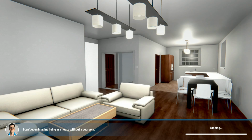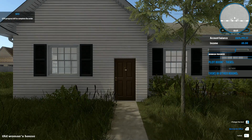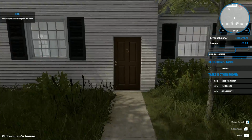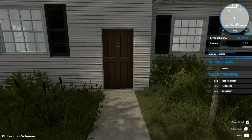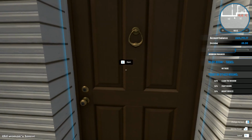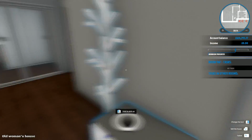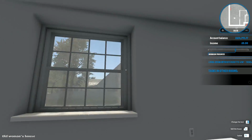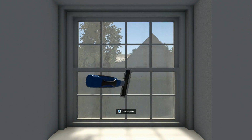Right, Mr. Tim Starr. Everything's in white, is it? We will do something about that. We will do our best to cure the white absolutely everywhere. No tasks. Clean a window. 11 windows to clean. Paint rooms. Mount devices. 11 windows to clean. What is with the interminable cleaning of windows? Let's get on with it.